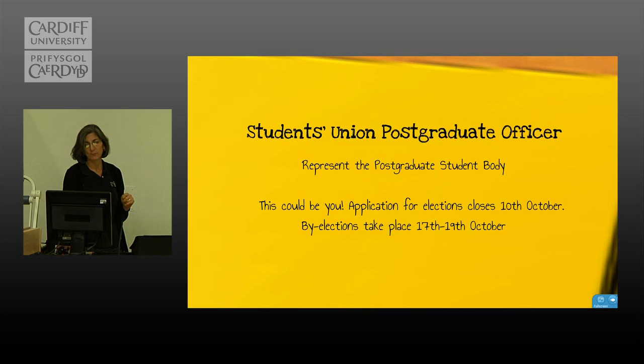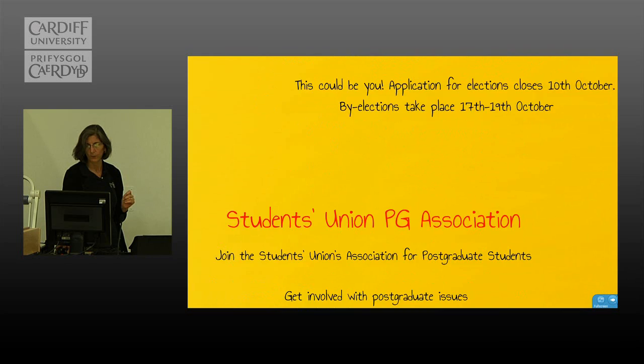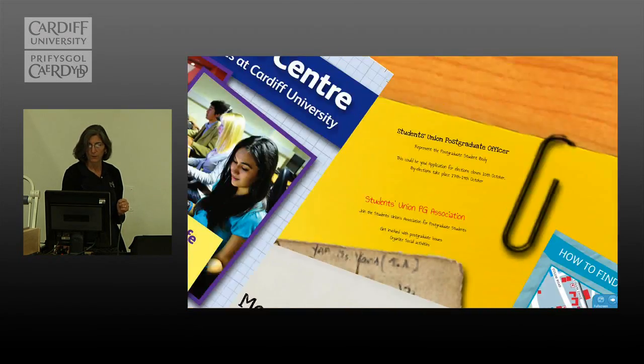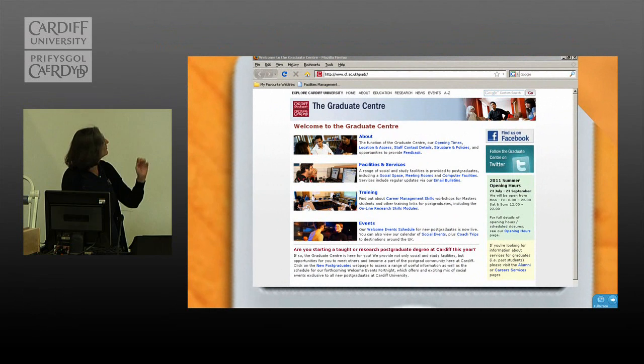So there's a little advert on behalf of the Students' Union. There is a student representative, postgraduate officer. The nominations close next Wednesday, and the elections are the week after that. And if you want to get involved in representative structures more generally, there's an option through the Postgraduate Association of the Students' Union. So if you missed anything or have any questions or want more detail, the details of the Heath Park Centre will be posted on our website as well.